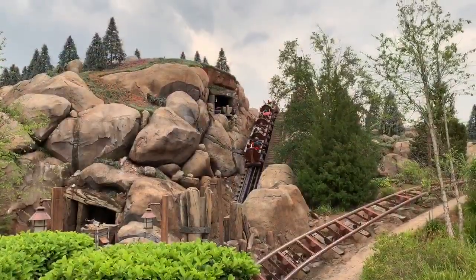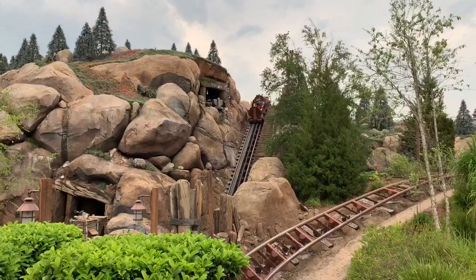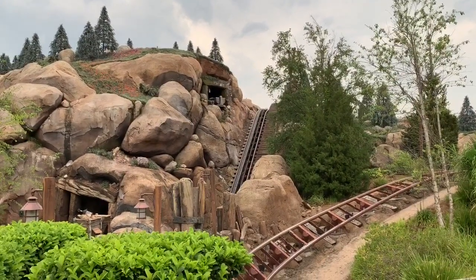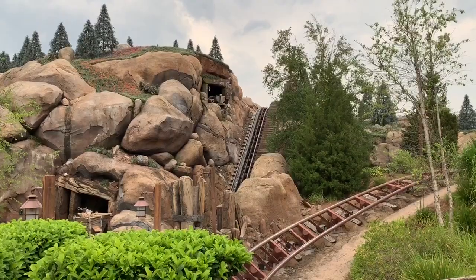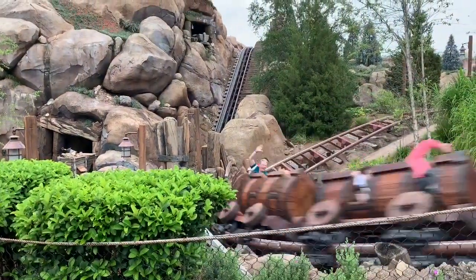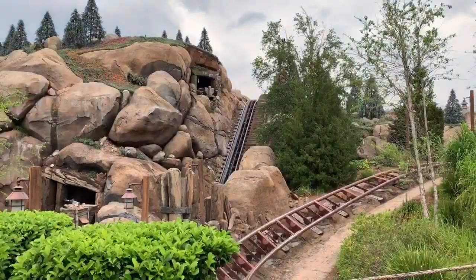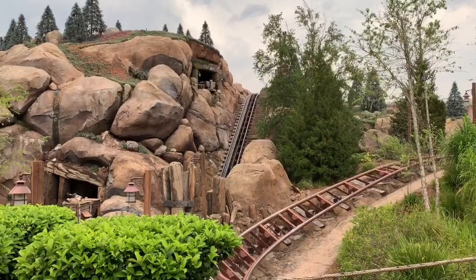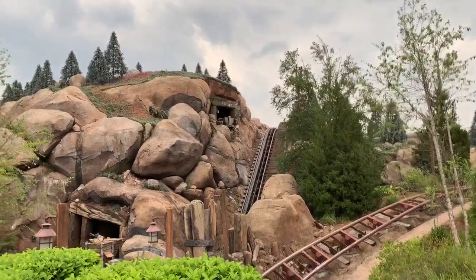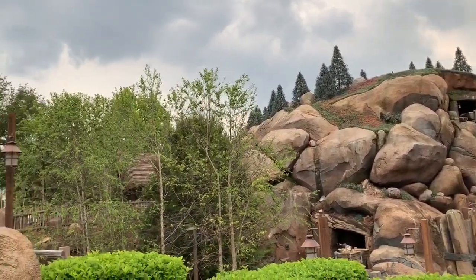Here it is, the Seven Dwarves Mine Train. This is a great ride. Always a massive queue for this. So if you can get in early and do extra magic hours like this, it's worth doing, or get a fast pass, because there they go! You can wait for about 2 hours. I mean, most days it's like an hour and a half anyway, so it's incredible, isn't it?